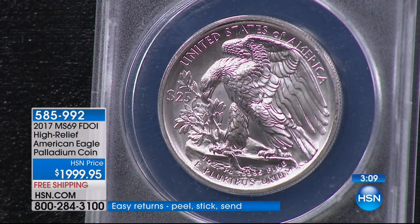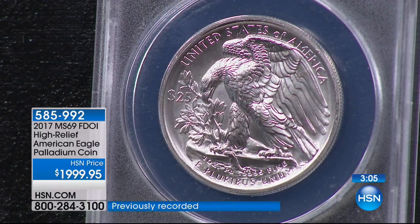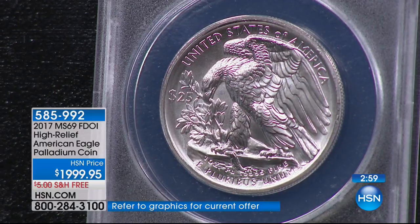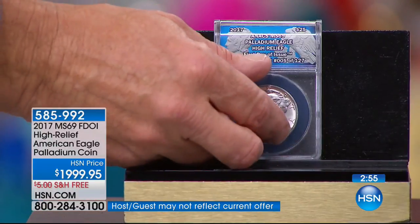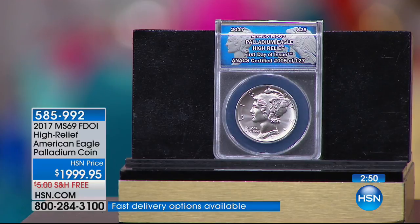If you followed palladium in the last week or so, it's gone up about $50 an ounce. So the intrinsic underlying value of this coin has gone up about $50 in the last week. I had already locked in the price, and that's why I can lock in the price to you, $1,999.95 that we've got right here.